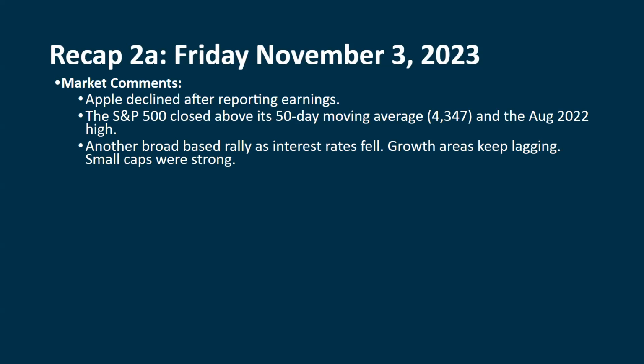The one area of concern, and I have some charts to show you this, growth is still lagging. In fact, it's actually underperforming value. And we did see small caps were really strong, but we need to see more than just one day of small caps really kicking into gear to turn things more positive. Oil was down. That also helped the market. We're down at the 80.78 level, where not too long ago we were hitting 95 with oil.